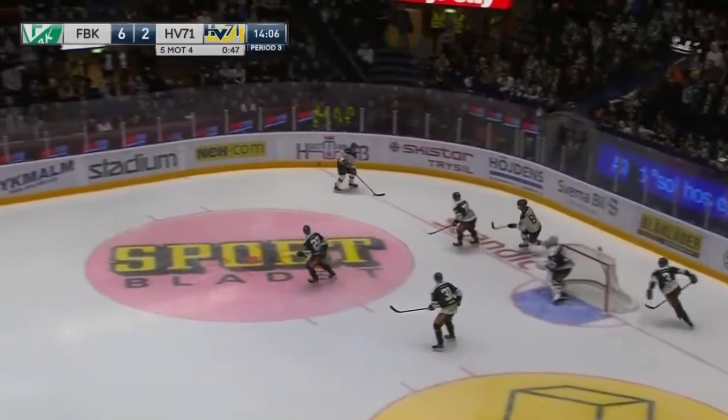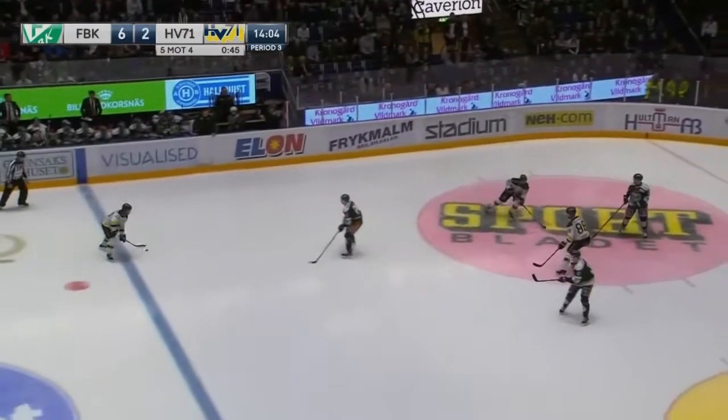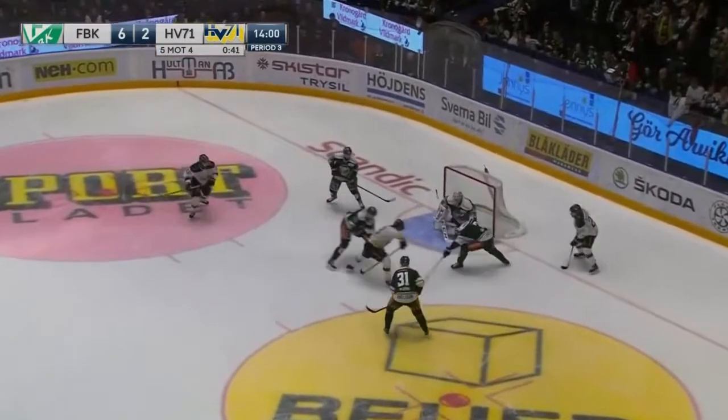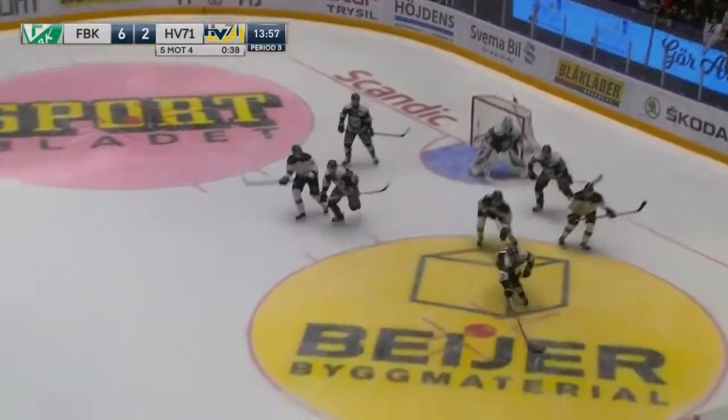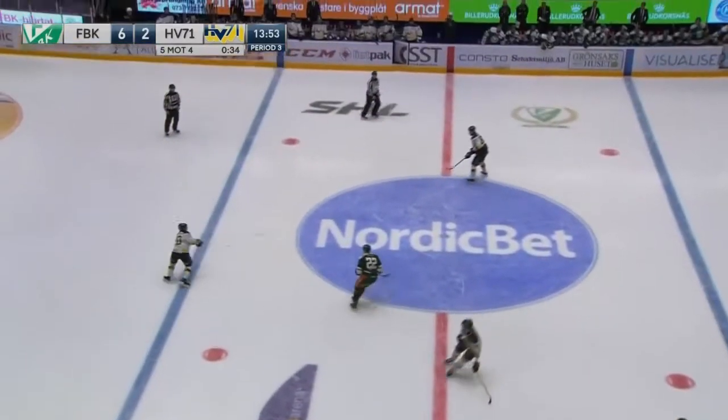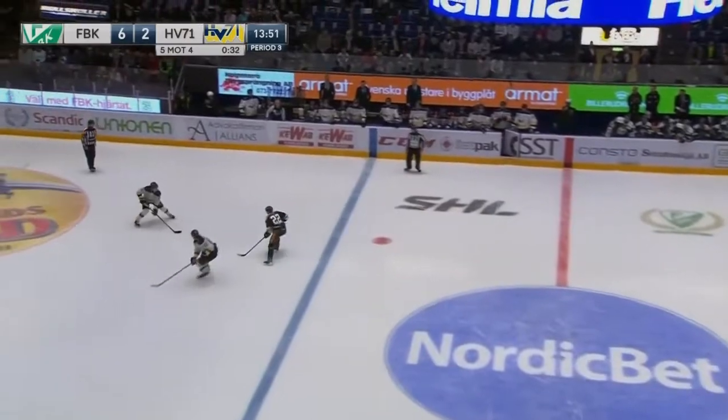Engvall behind the net, now playing this one over to Figuerin. Back to Elliott. Elliott down low, trying to center it out front. Tenby on the doorstep, couldn't get a shot away. Färjestad comes away with it, and they'll send this one the length of the ice, or not quite the length of the ice, back into the HV zone at least.